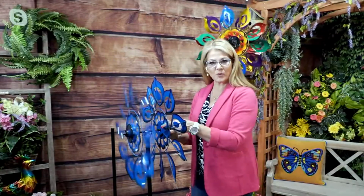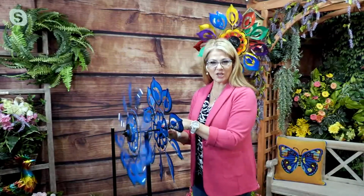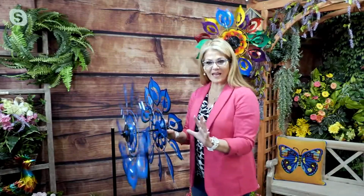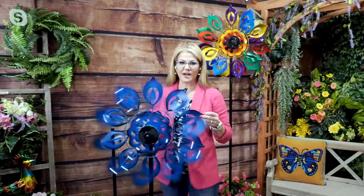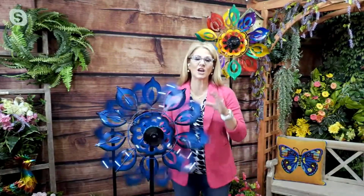So on both sides, you're going to get that little bit of illumination. When you get it at home, I'm going to turn this to the side. There, behind the solar panel, there is an on-off switch. Make sure that's in the on position when you get it at home, or it will not illuminate. It'll charge during the day, just like all of our solar powered things, and then it'll automatically illuminate for about 8 to 10 hours at nighttime.